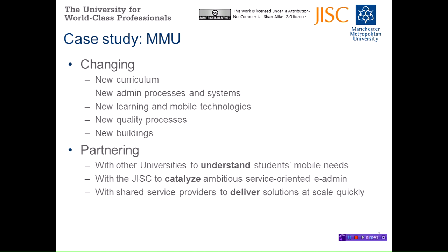And you might also have heard that we're going through a very major change program. We've been refreshing our curriculum, we've brought in new admin processes, new systems, new timetabling, we've switched our VLE to Moodle, we've supported all that stuff with a range of mobile technologies. We've also been looking at our business processes, particularly around quality, and we're keen for all of those developments to complement the building work that we've been doing.